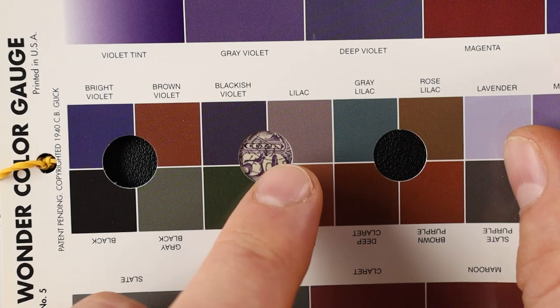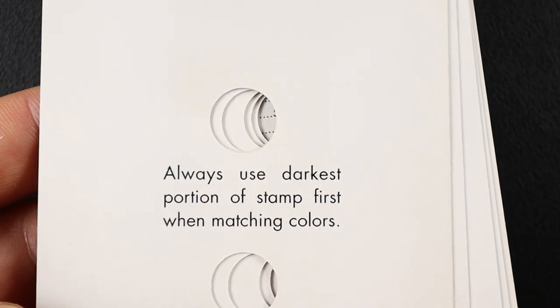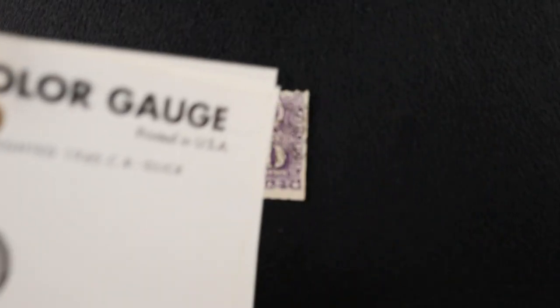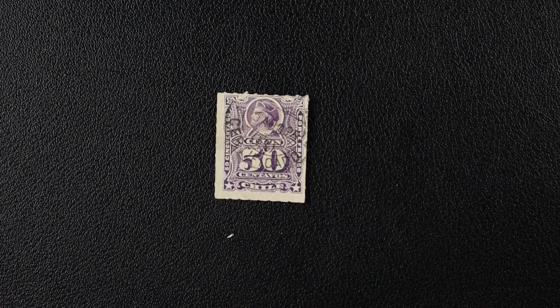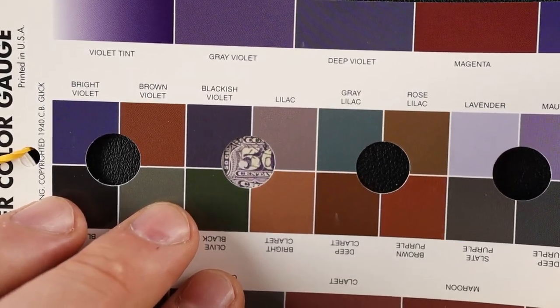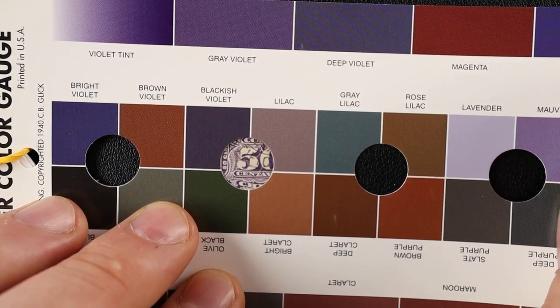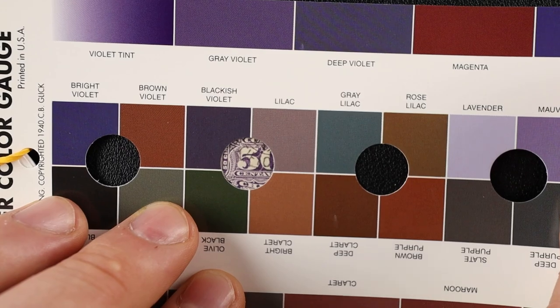Anyways, here's lilac. Now, they do say on the back of these cards, which I thought was a good tip, use the darkest portion of the stamp first when matching colors. So the deepest, darkest seems around the numerals here for me. And let's go with the center of the 0 and the 50 and put it next to each other. Now it looks nothing like lilac, at least according to this color card.